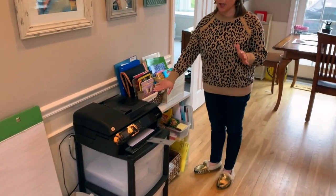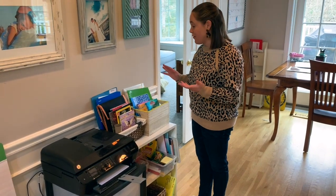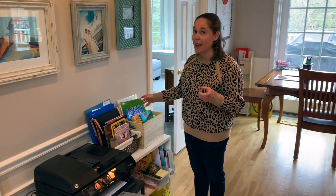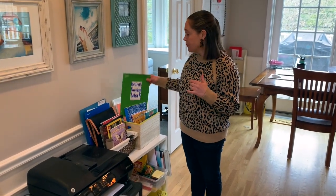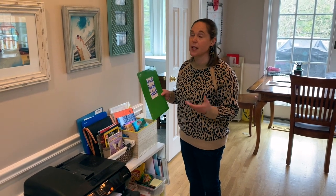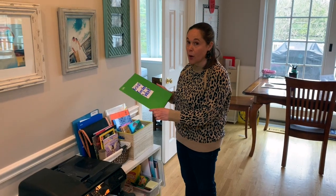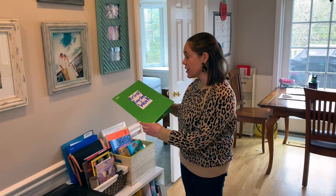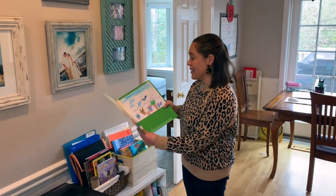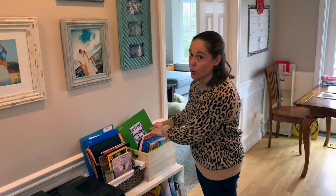We have two bins here, one for each of our daughters, and it has all of their supplies that their teachers gave them and supplies that my husband and I have added. One thing we added last week that was really helpful is a finished work folder, because they're getting these assignments like draw a picture or do something, and then when they're done, they're asking where to put it. So when they finish the assignment, they come over here and they place it in the folder, and then it goes sort of in the back. It's just a way for us to keep this area sort of organized.